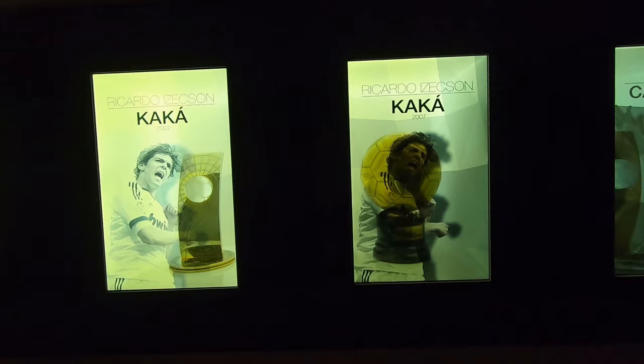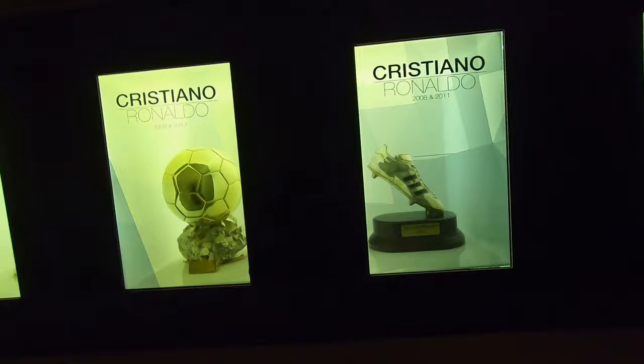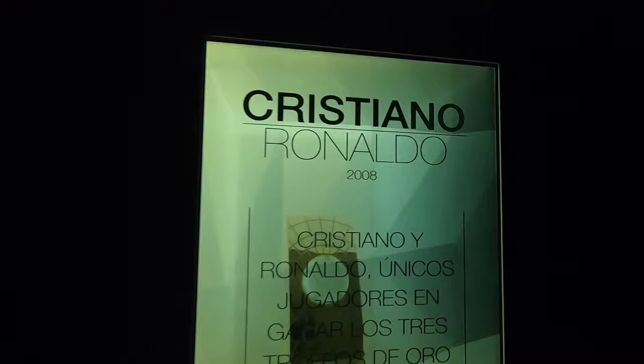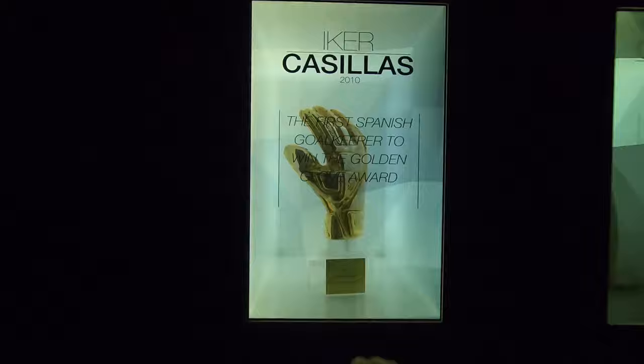And then this next section, I guess, is going to be dominated by this person here, Cristiano Ronaldo, Ballon d'Or 2013. Look at that, can't believe I'm seeing that with my own eyes. This is an absolutely brilliant stadium tour. And here is World Player of the Year 2008, Iker Casillas, Golden Glove for the 2010 FIFA World Cup, which Spain won, obviously, in South Africa.